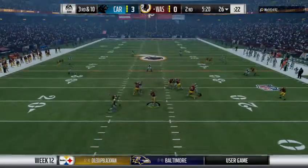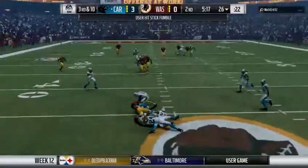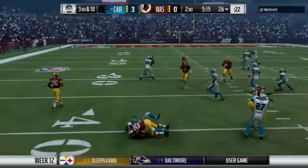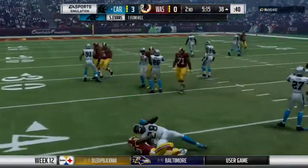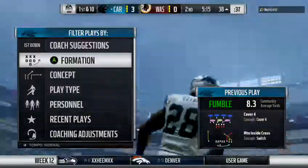From the shotgun, it's Cousins. He finds his target. It's Crowder. And a loose football. And it's picked up by the Panthers. And this one will be returned to right around the 38-yard line.